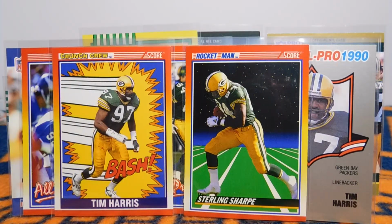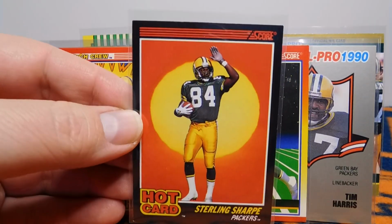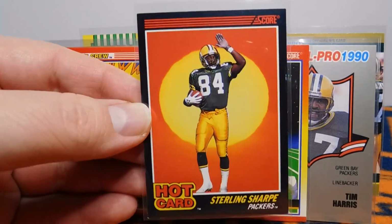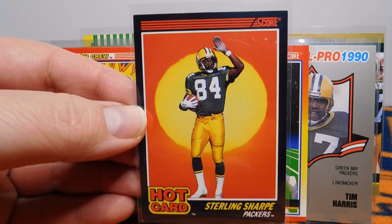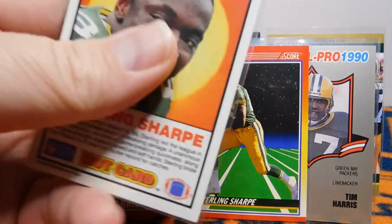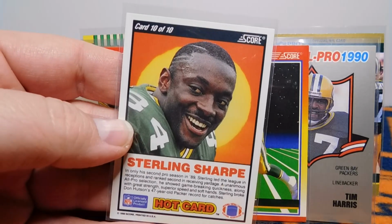One interesting card, I haven't shown these yet because I only got 2 of them when I was a kid. These are the Score Hot card from 1990. And these came in like hanger packs. You could get one of these in those. I only purchased 2 hanger packs, but I really like this insert. I think it's a really, really sharp card.